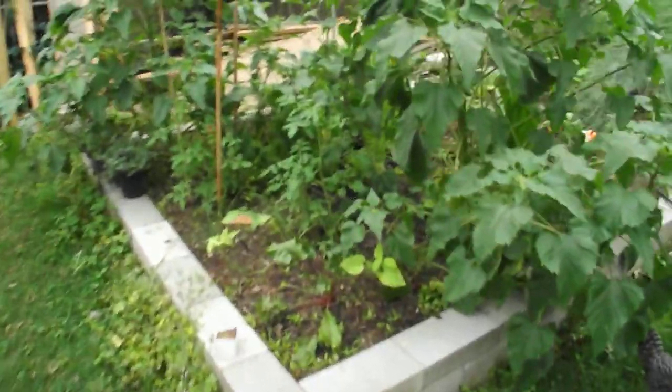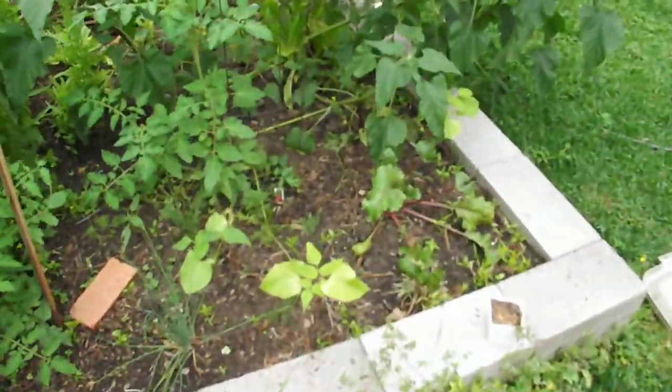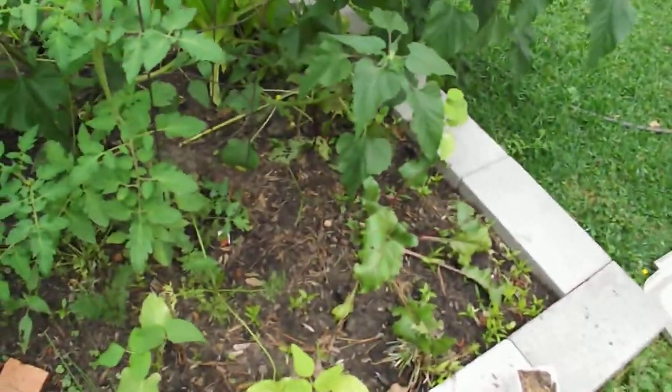Here's the garden. We'll go back to the bees at the end. This is what happens when you let sunflowers go. You're afraid of pulling things out. Not afraid, just letting things go wild. There's a couple tomatoes buried in there and some remnants from the winter garden. So there's a couple carrots left and beets.